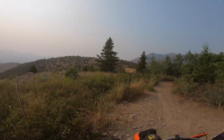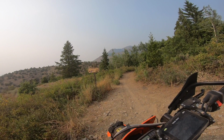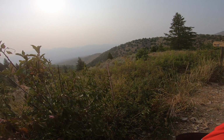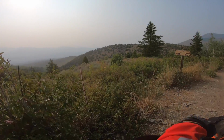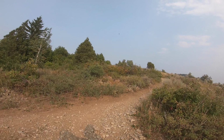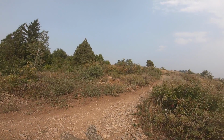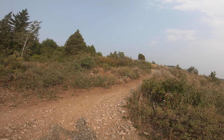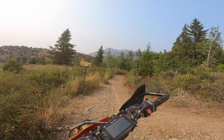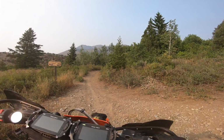Alright, we have finished the boundary trail and I guess Harkness Creek. The trail's long and rocky. And yeah, now we're at Robbers Roost Trail. Our next challenge point for the day is up at the top. This sucker is a steep, loose climb.